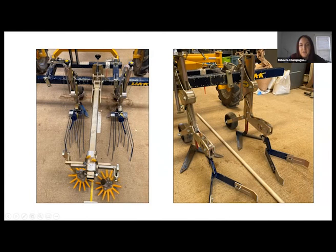And I also point out in this picture, these tools are meant to target in the crop row because that's where we have the most issues trying to control weeds, the ones that are growing directly around the crop. So that's what these tools are designed to do.